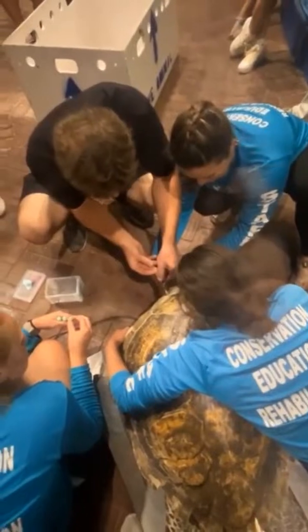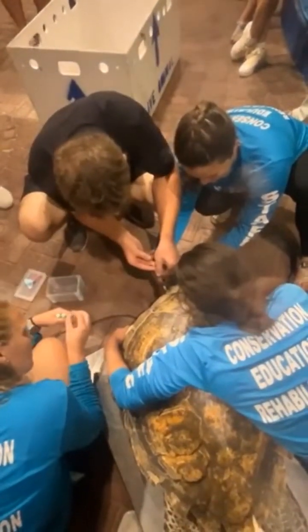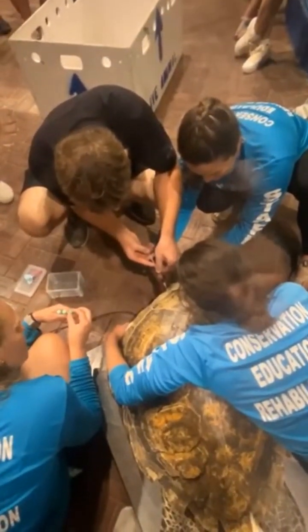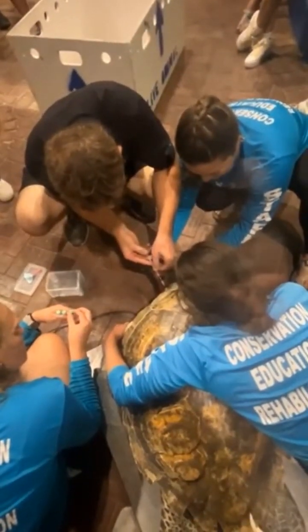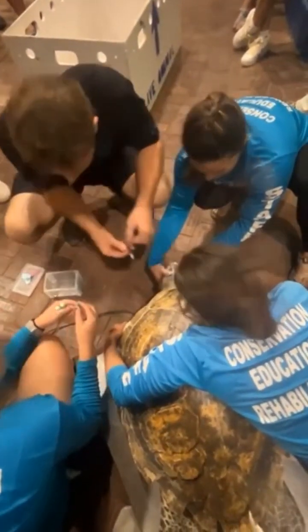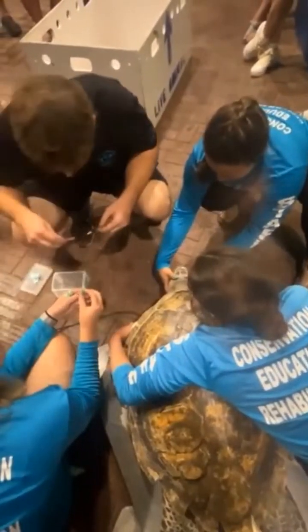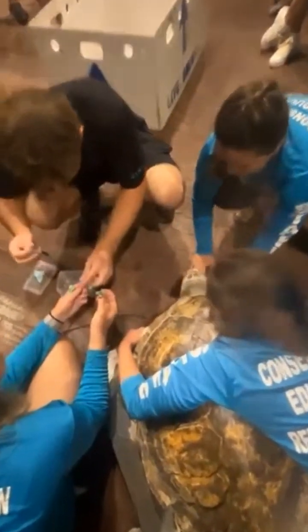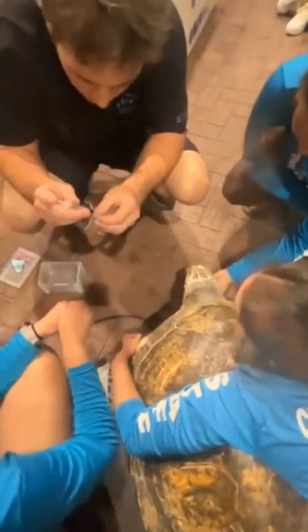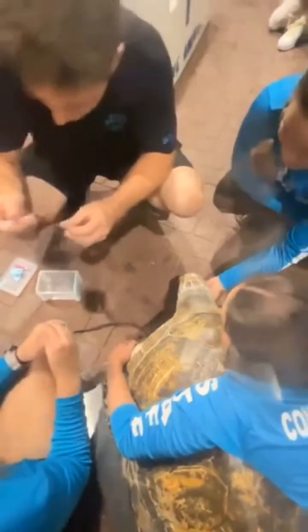Exactly. Makes perfect sense. One of the things that our staff was so excited about was to get a Hawksbill, we love our Kemp's Ridley here. We do. But a lot of people think that the Hawksbill is the prettiest of the turtles. I don't know. I'm partial to those Kemp's Ridleys. I know, but they are just gray and brown. I know. And this one's real pretty. They are beautiful. We're excited to see her.